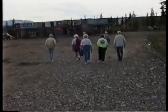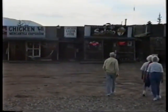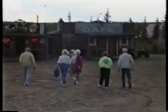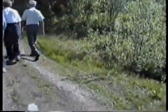Here they go, all heading for downtown Chicken. The Chicken Mercantile Emporium, the saloon, and the Chicken Creek Cafe. Walk down into Old Chicken. This is the home of Tisha, the person who wrote the book, Tisha.